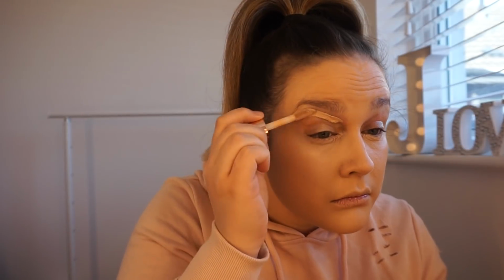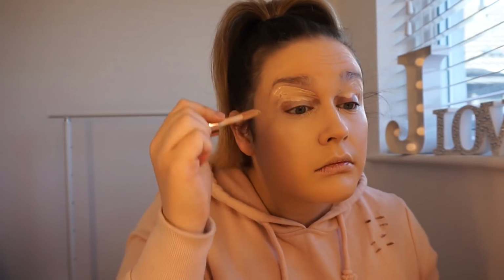So after I have blended all that in, I then go ahead and apply some more concealer to my lids, just to act as a base for eyeshadow and things, and I just blend that in again with my beauty blender, and I always make sure that the beauty blender is damp when I'm blending it in.